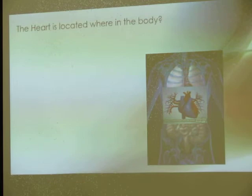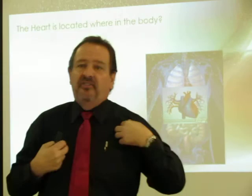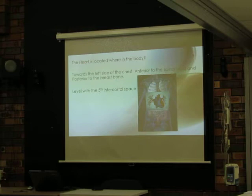So, if we want to look at the heart, listen to the heart and do things, we want to know where it's located. So where is it located? Where, if you're looking at someone, where would you say? Right or left side? Middle of the chest. When you get to do ECGs, you'll hear the term intercostal space. It is located at the fifth intercostal space. Okay, so it's towards the left side of the chest.